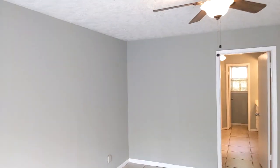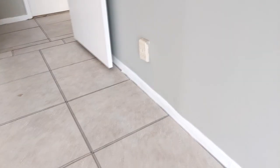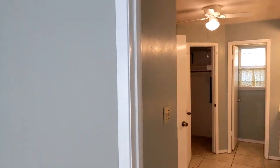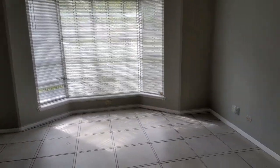The paint job in this room, I don't want to say it's professional, but it's not nearly as bad. It looks considerably better than the other portions of the house, but the trim, once again, needs to be touched up. So all the face plates have yellowed, of course, to be expected. So once again, decent sized master bedroom, not huge, but a good size.